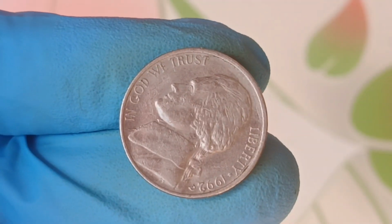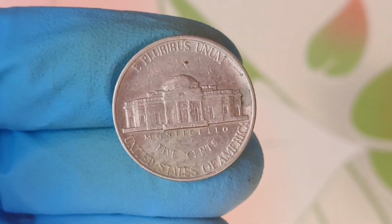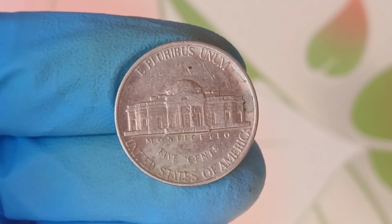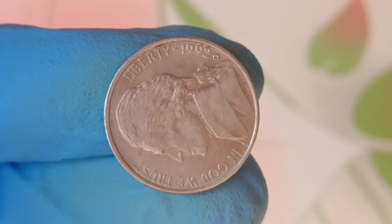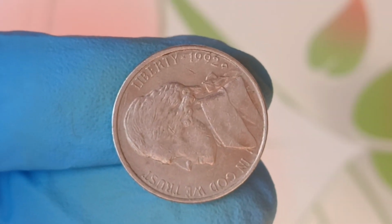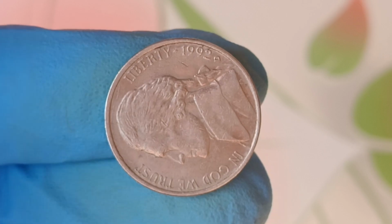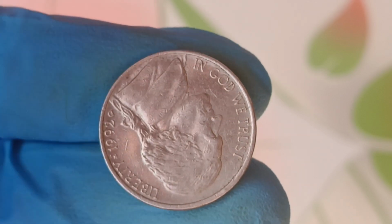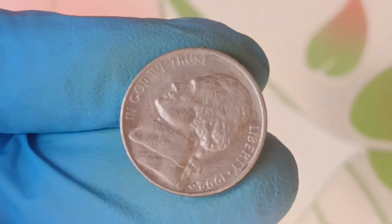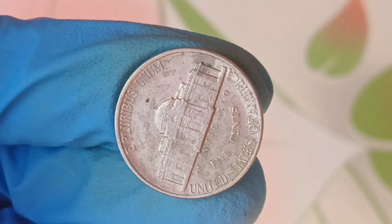Take a look at this image of the 1992 Jefferson nickel. At first glance, it looks like a regular nickel, doesn't it? The same familiar design, the same features we see in nickels minted every year. But some of these coins have something very special about them. A small number of 1992 nickels were struck with a misalignment in the minting process, and that resulted in a very rare type of error known as the double die error. Now, you might be wondering, what exactly is a double die error? Well, let me break it down for you.